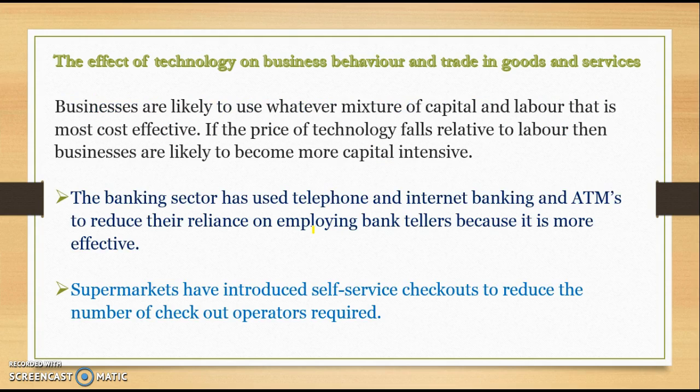So businesses are generally likely to use whatever mix of capital and labour. So when they're talking about this question of how to produce, they're going to use whatever's cheaper out of capital and labour and whatever is most cost effective. So if the price of technology falls relative to labour, businesses are going to become more capital intensive. If it's more cost effective to use labour, then they'll be more labour intensive.